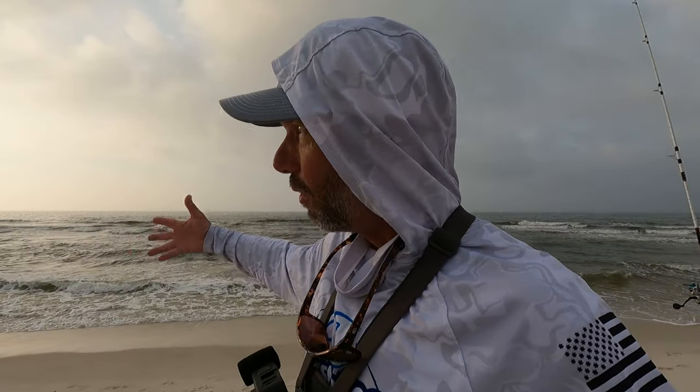The target, baby pompano. Why am I targeting baby pompano? Because when the baby pompano start showing up, the big ones will follow. More important, the breeders. There'll be one or two breeders mixed in with a school of baby pomps. The breeders are coming out of the bays this time of year. They're starting to get into open water.